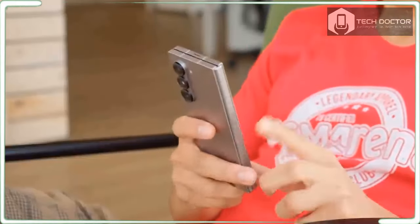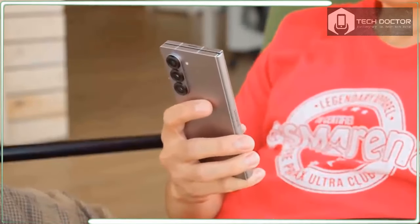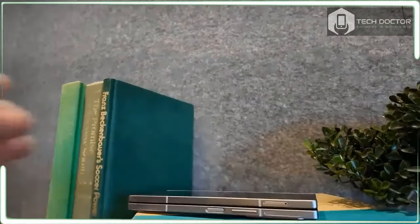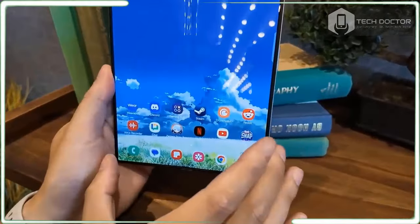Additionally, there are a total of 5 colors to choose from: pink, navy, silver shadow, crafted black, and white. However, the latter two colors are only available if you purchase the Galaxy Z Fold 6 directly from Samsung's website.